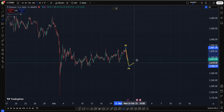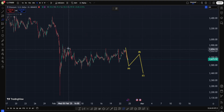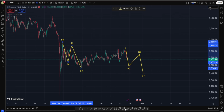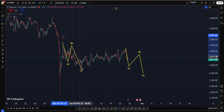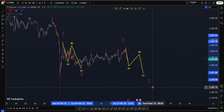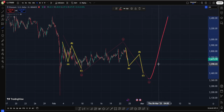You can argue this is an A, this is a B, and we're going to have another move down into our C leg. And on a higher degree, this is a zigzag. This is probably going to be an A, B, C in form of a flat structure. And overall, this is probably a WXY in form of a flat and a zigzag. And then from here, we are going to start a move up.